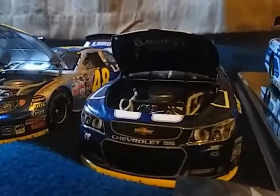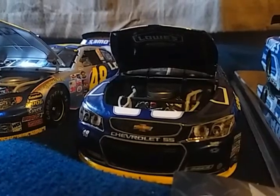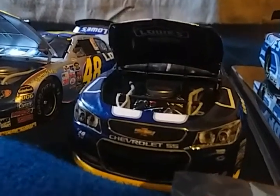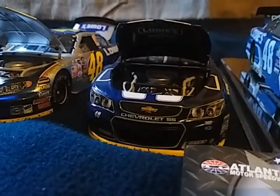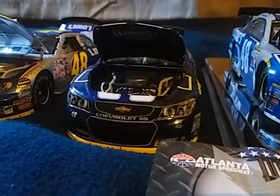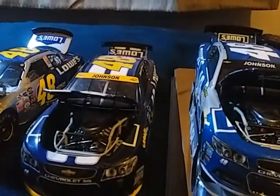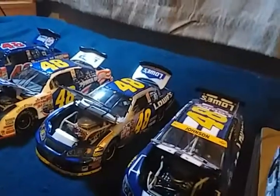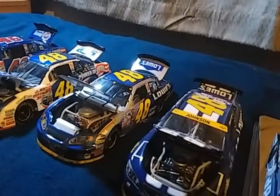Here's his 2014, if I'm right, machine. It's the Chase for the Sprint Cup, the playoffs race. Blue with the double white racing stripes, which actually look cool. Also, the yellow 48 looks cool as well. It's very nostalgic seeing these three with the yellow 48s up on top.